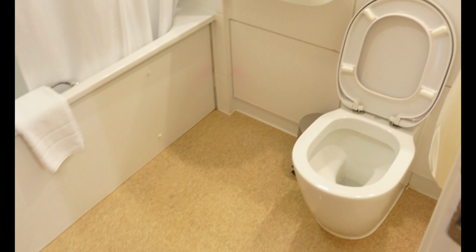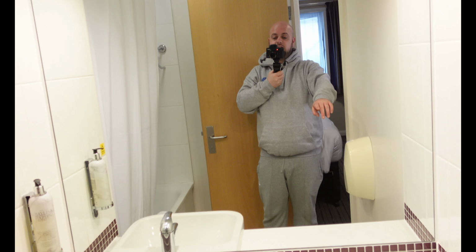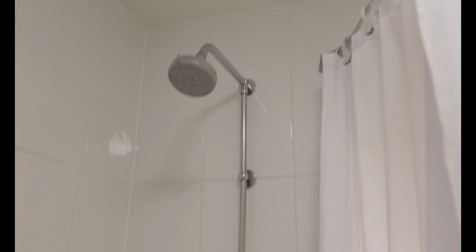Just got the toilet, how lovely. There is the one thing about the Premier Inn, there is a nice big vanity unit all over here, just down there with a big sink. You've got your Bayliss and Harding products, and then the shower itself, the box standard shower. It's Premier Inn. What more do you expect?